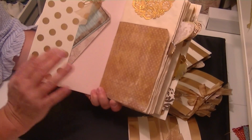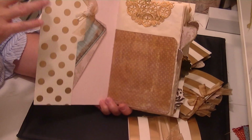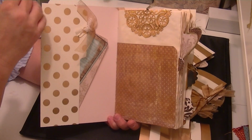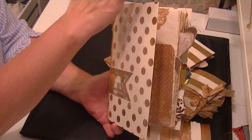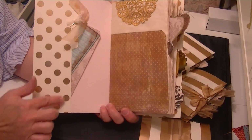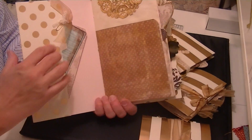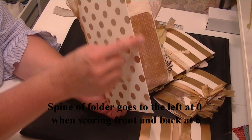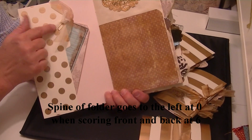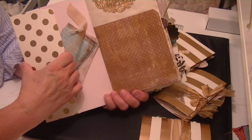So let's get started. As Debbie with Ephemera's Garden, if you go under altered file folder, she has a great tutorial on how to do these. And I did as she suggested. I cut the file folder at the top, I cut it to 9 inches this way, and then I folded the flaps. I didn't cut the flaps off at all. I just folded them in. I scored it along the 6-inch line. This is 6 inches this way. I scored it along the 6-inch line and then folded that in and made a pocket out of that.